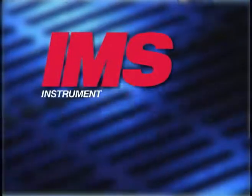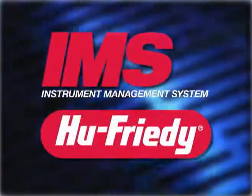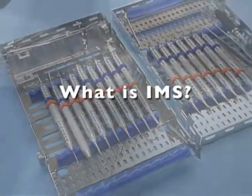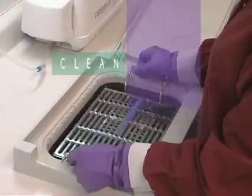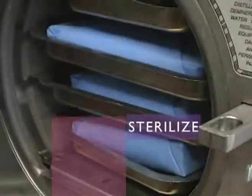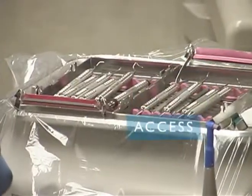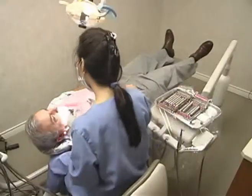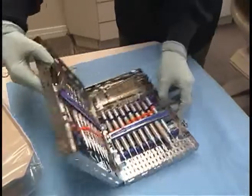IMS stands for Instrument Management System, and it's brought to you by Hu-Friedy, the world leader in dental instruments and instrument care. What is IMS? IMS is a dramatically safer, faster, and smarter way to clean, sterilize, store, and access your instruments, eliminating manual processing steps while enhancing chairside efficiency and patient care. Let us show you how IMS can address your concerns.